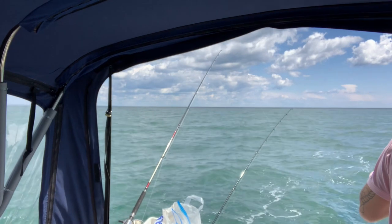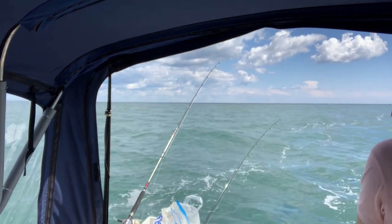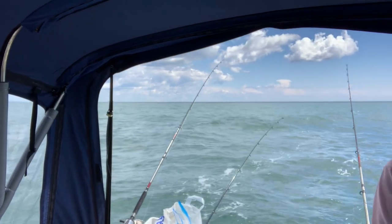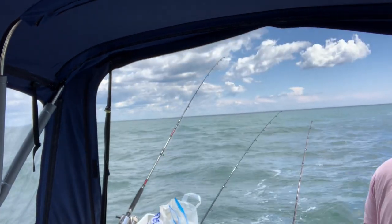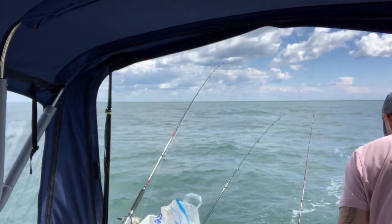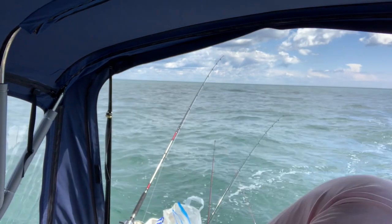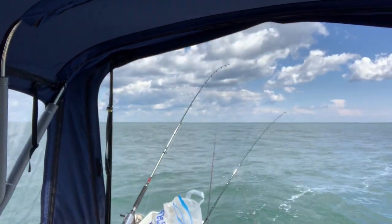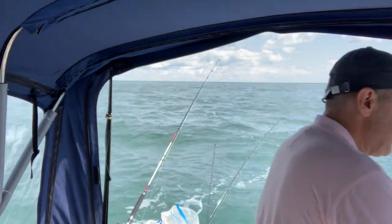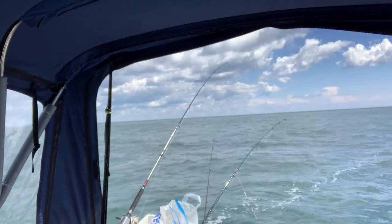Right. Here we go, another go at it. The tide's running as well, so it's not making it any easier. No, don't come near that rod. Yes, got it. God, made a right meal of that one, didn't I? Crikey. Right, let's get the hook out and give him a show to you. It's angry, it's angry.